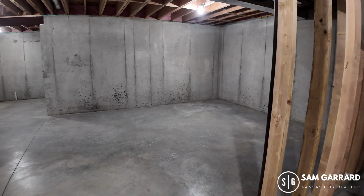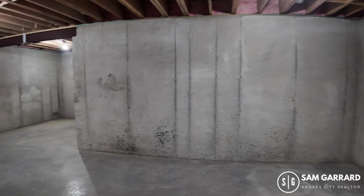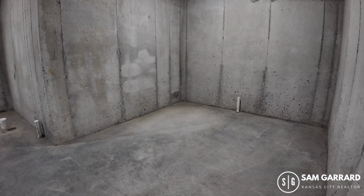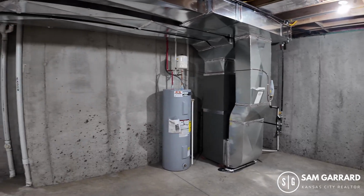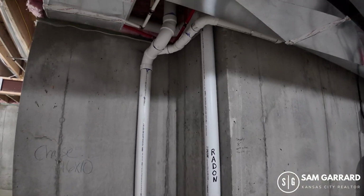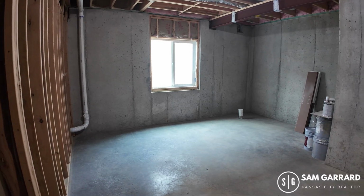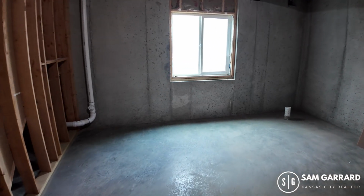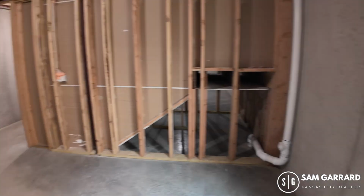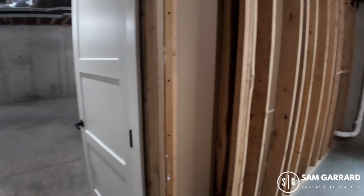So here is the unfinished basement. It is not a walkout, but I'll show you the egress window here in a moment. So it is already stubbed for full bathroom or a wet bar. Have your utilities over here. All new homes, it is code for them to have a passive radon mitigation system. That's what that tube on the right is. And over here, their consideration on this room was to potentially make it a bedroom, because it does have this egress window over here. So if you do need a little bit of extra square footage or an additional bedroom, this would be a good option.